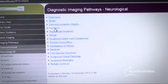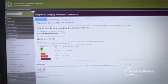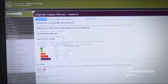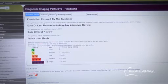So I'm going to pick headache as an example. So if we click on headache, that takes us to the home page for that particular website. And on that home page, you'll see that it gives an overview of what the pathway hopes to achieve. It also tells you when that pathway was last modified and when it's next up for review. And we try to review every pathway at least once a year. You'll also notice that there is a key here to the amount of radiation in very approximate terms and relative terms that is produced by each modality.